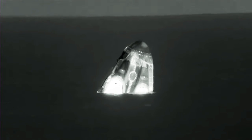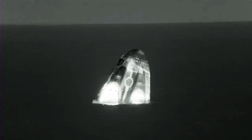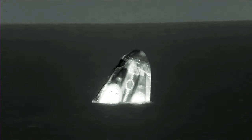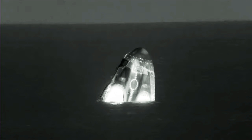Dragon SpaceX, we are go for recovery personnel to approach. You can expect personnel alongside in approximately 1 minute. Endurance, happy to get personnel alongside in about a minute.